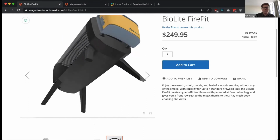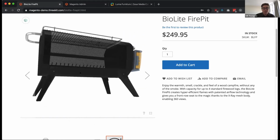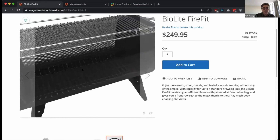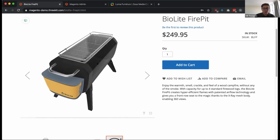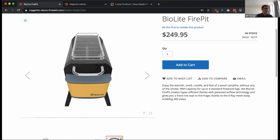It's almost impossible to have enough product imagery to get all the level of detail and number of angles you can view this from. It's almost like having it sitting here in front of you. So can we see it in front of you? Maybe we can. I'm going to show you another experience here.